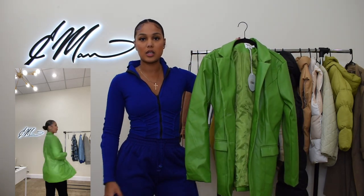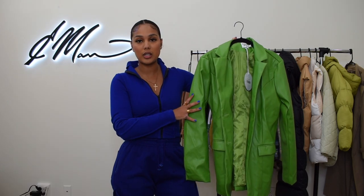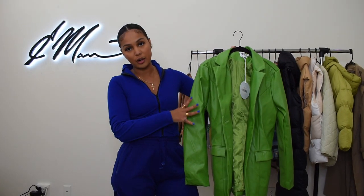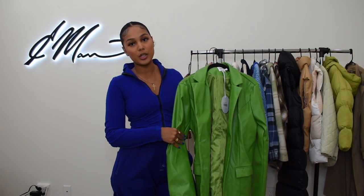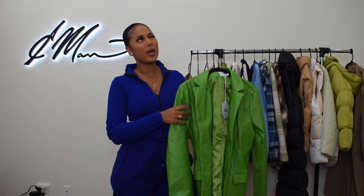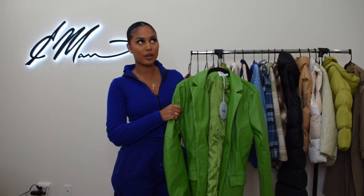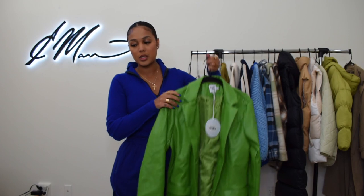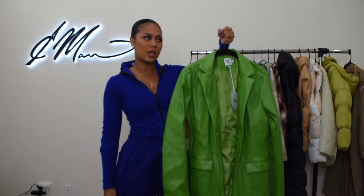But yeah, this is awesome. I freaking love this. The whole entire leather trend is popping this season, especially colored leather. I have pink leather, black leather, blue leather, green leather, red leather, faux leather, of course. But yeah, I'm obsessed with that.